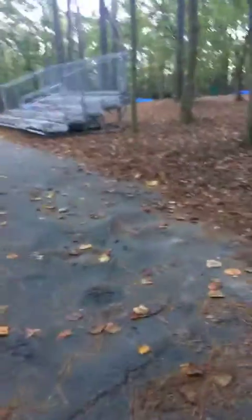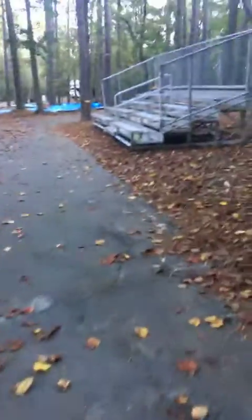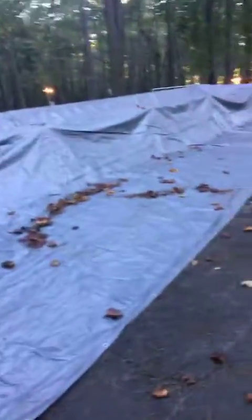We're cutting up here to our dance platform. This is the country dancing. We were here first on Saturday. Underneath this giant tarp is a wooden floor.